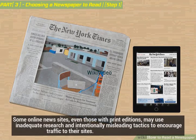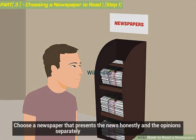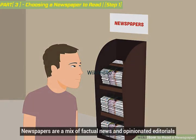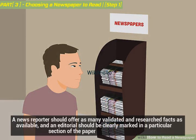Some online news sites, even those with print editions, may use inadequate research and intentionally misleading tactics to encourage traffic to their sites. Choose a newspaper that presents the news honestly and the opinions separately. Newspapers are a mix of factual news and opinionated editorials. A news reporter should offer as many validated and researched facts as available, and an editorial should be clearly marked in a particular section of the paper.